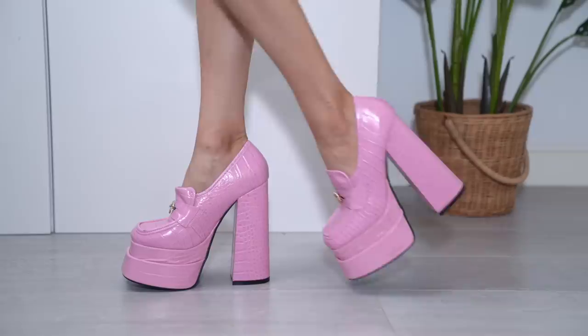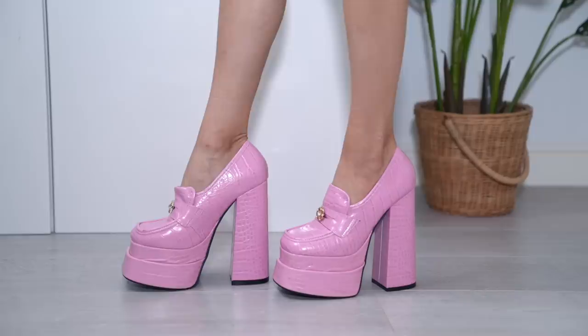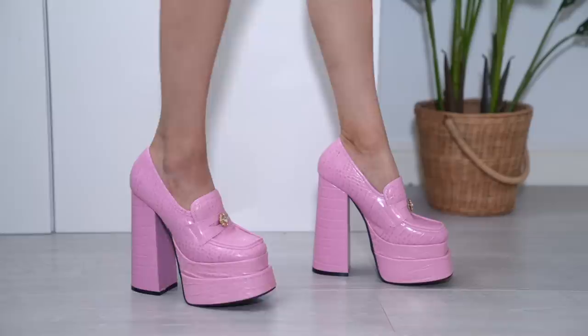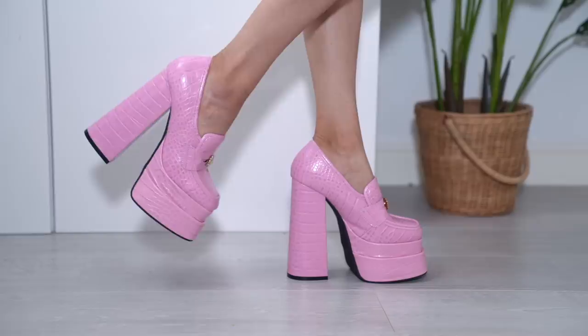Okay, so these are what the shoes look like on. They are so freaking tall. I cannot get over it. But at the same time, like I said, the sole of these shoes is really what makes the difference because this is very chunky on the sole. So the incline of your foot is really what makes it feel high. And I feel like this isn't that bad. Visually though, it looks tall, but the heel is pretty chunky. So it's making it pretty stable. And I mean, I don't really mind it.